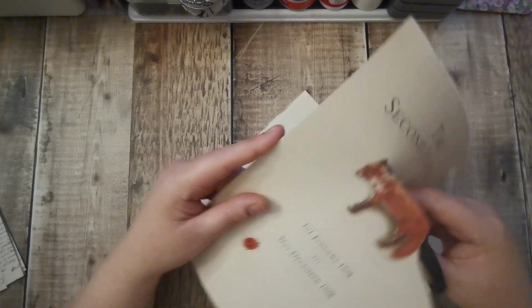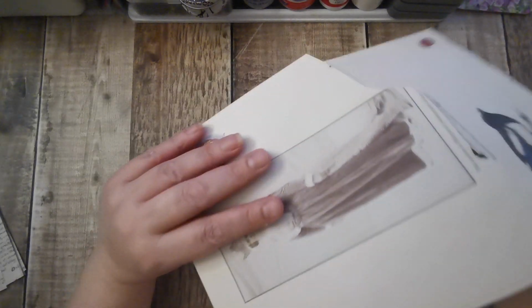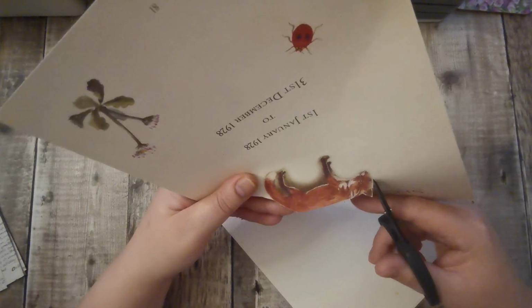So I'm obviously gonna sit and cut this up before I go downstairs and make a drink. This is what I do, and then I'll find something else, and an hour will go, and I'll be like, oh, still not had a drink.